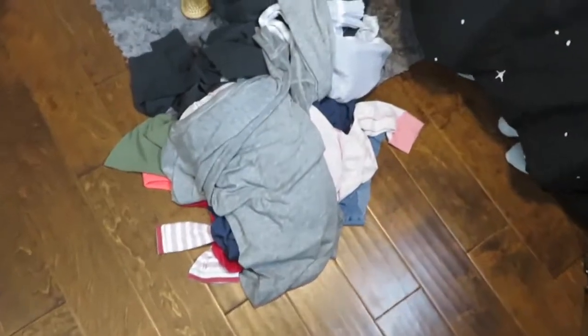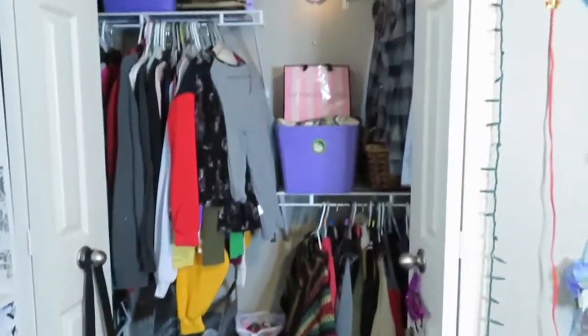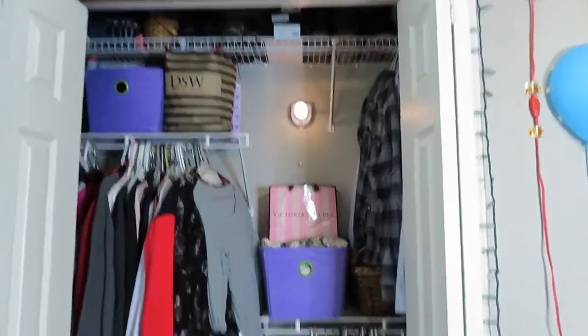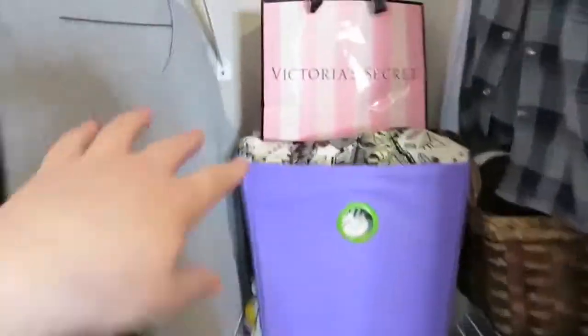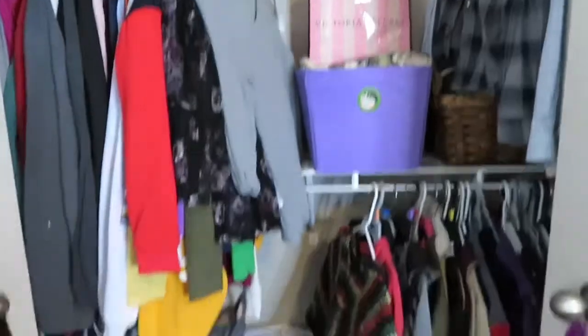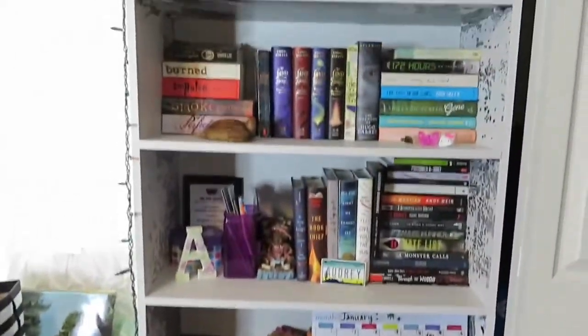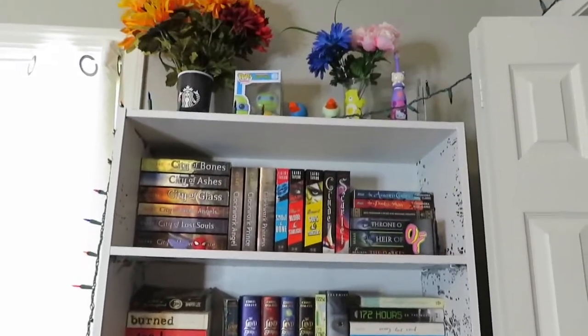So this is everything that I'm getting rid of out of my closet. I'm getting rid of those books off my bookshelf. And my closet looks somewhat better, I think. I don't think it looks as stuffed. I don't know, maybe I'm just crazy. But I did organize a lot, so I'm very proud. My bookshelf, which I already showed, I cleaned up a lot.